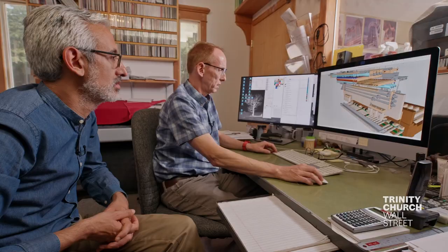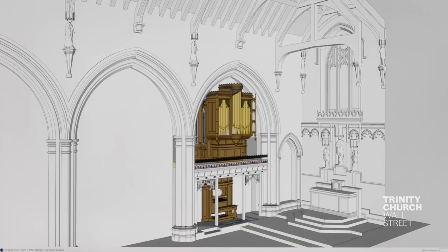We actually model an organ on a computer to make sure it will fit in the space that it's going to.